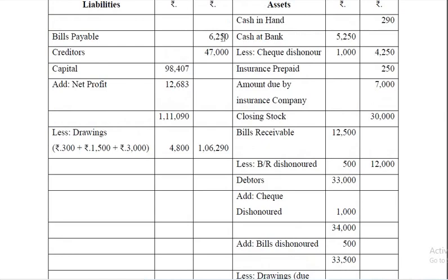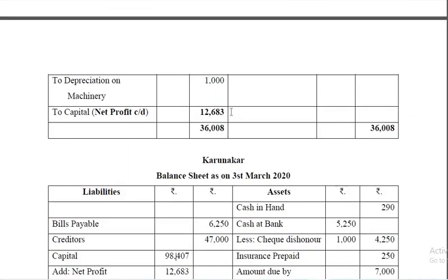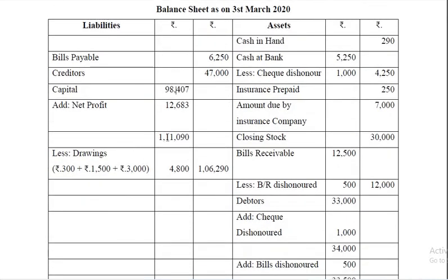Now come to the liability side. Bills payable 6,250. Creditors 47,000. Capital 98,407. Net profit, which you find here, 12,683. Total is 1,11,090. Less drawings. So two or three items are to be taken here: drawings, and then private purchases, and then amount due by proprietor. So all these are to be added.